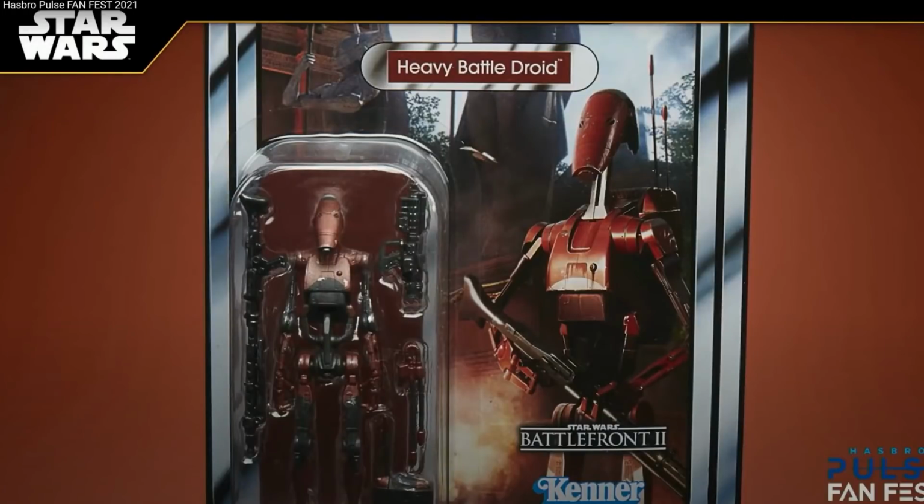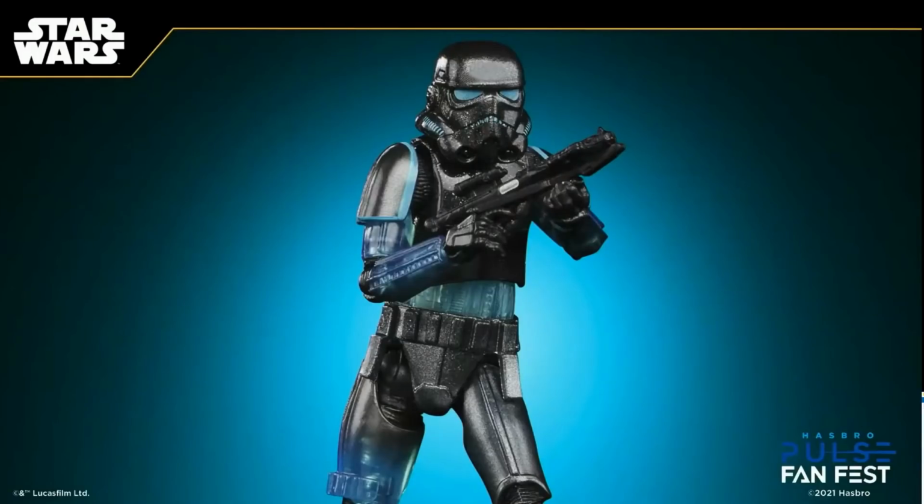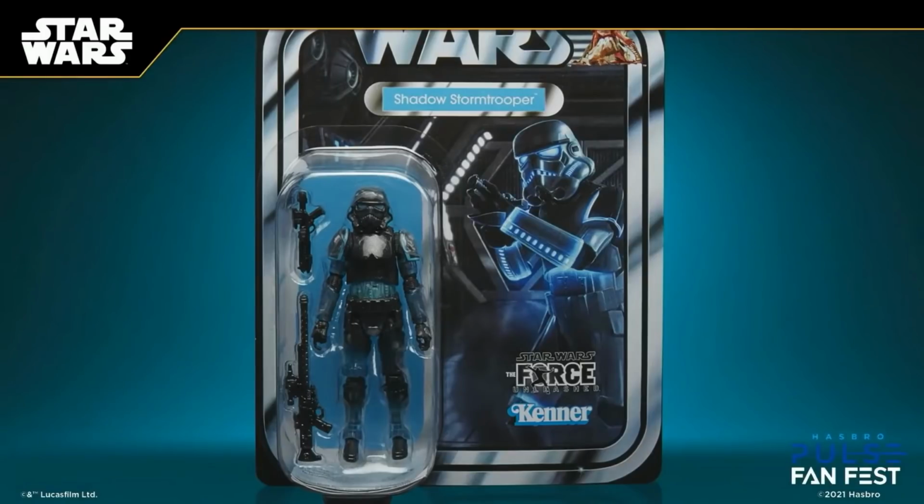Sticking with the Vintage Collection, we then found out about the Gaming Greats, a new subset of Vintage Collections. So these are going to be fan channel exclusives. First off, we got the Heavy Battle Droid from Battlefront 2. Then we got the Shadow Stormtrooper, not to be confused with Storm Shadow, from The Force Unleashed. Then we got the Scout Trooper from Jedi Fallen Order. And my personal favorite of this group is the Electro Staff Purge Trooper, which is the first time we've ever gotten a Purge Trooper in the Vintage Collection.